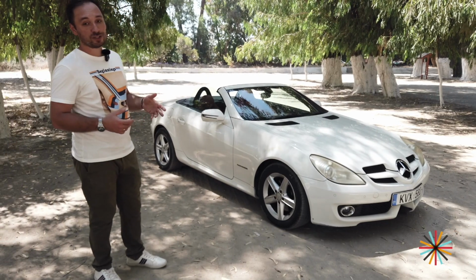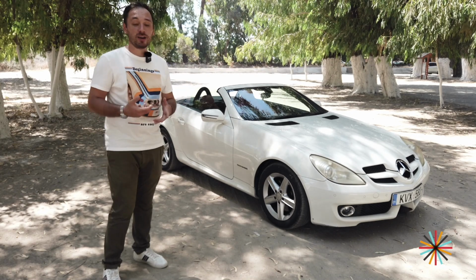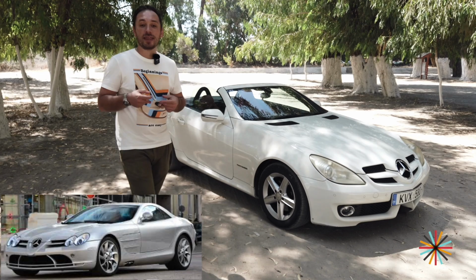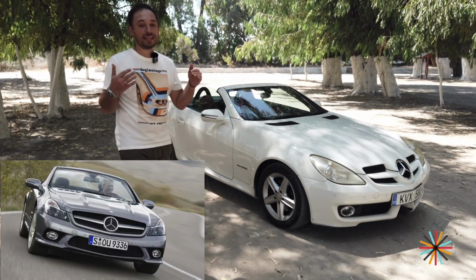The second generation of the Mercedes SLK that we have here borrowed the aggressive design from the McLaren SLR, and some graceful stance from the higher-end Mercedes SL.